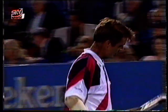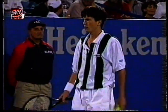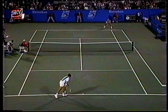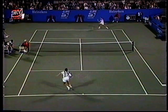What's Martin got to do, Wally, to get back into this? Well, I just think by the way he rushed the net in the last two games, it just seems to me that he's a little concerned dealing with Henman from the back of the court. Looks like he wants to try and rush him a bit, upset his rhythm, the good momentum that he's got going at the moment.